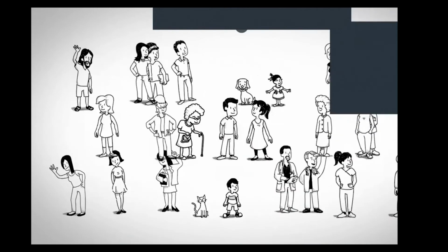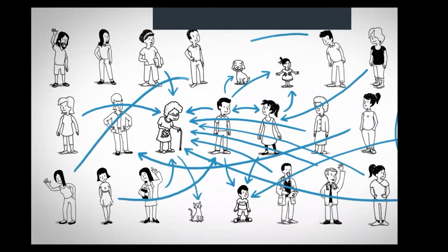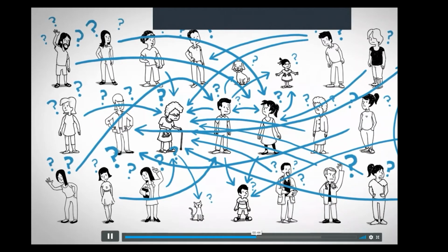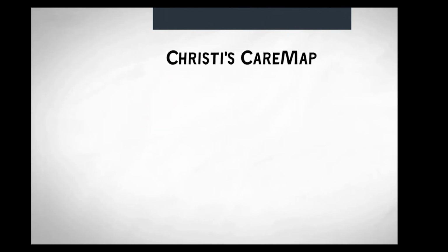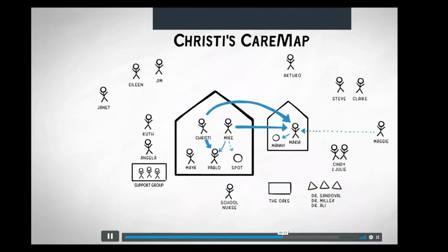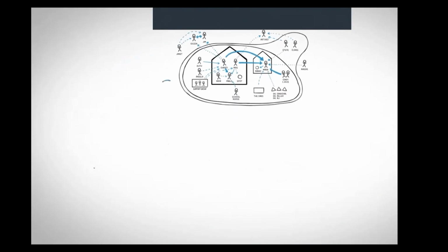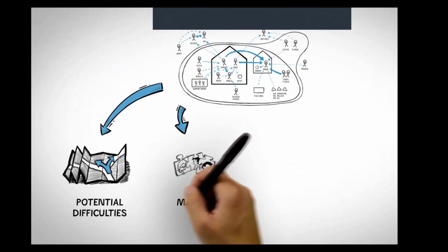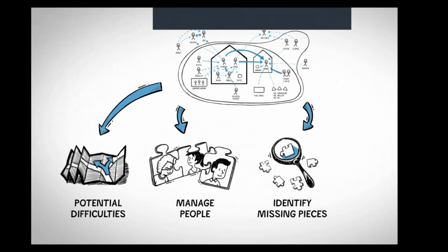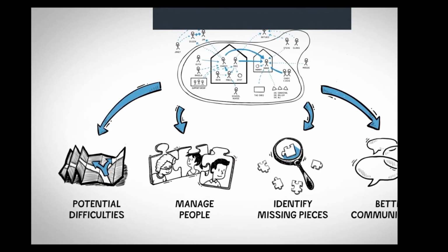One of the challenges is just managing all the different people and services involved. It's hard to keep clear of who is doing what and when, understanding who else is involved, and even how their actions impact each other. A care map is a drawing that helps you see your situation clearly, showing who all you care for, who else cares for them, and who cares for or supports you. Having a clear picture allows you to better plan for potential difficulties, better manage the different people involved, more easily identify missing resources and services, and better communicate your situation and needs to your family, friends, and professionals.